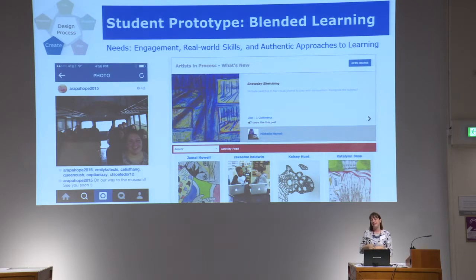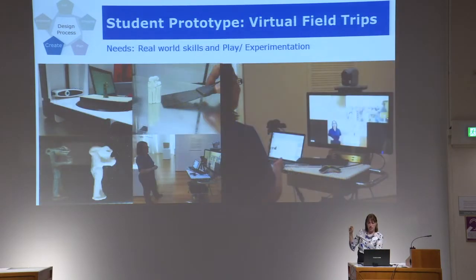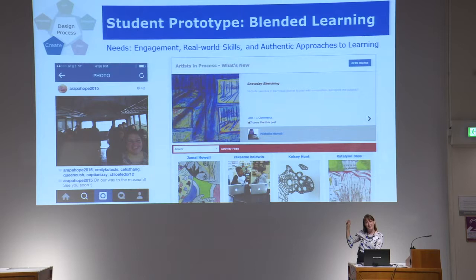Flipped museum is based along that same idea. We've been doing it for years with pre and post activities, but this is just incorporating distance learning, so it's a little bit more customized and meaningful. So this is the blended learning format.